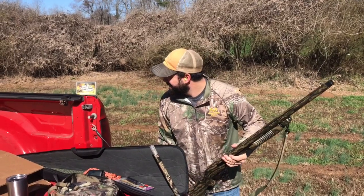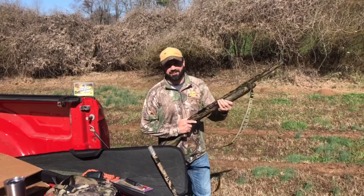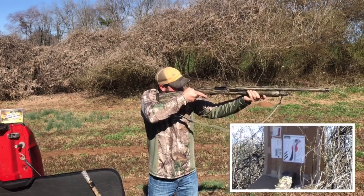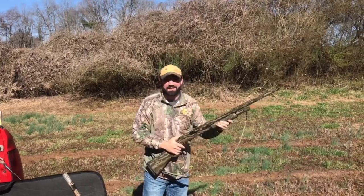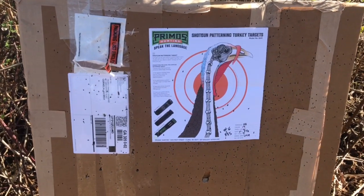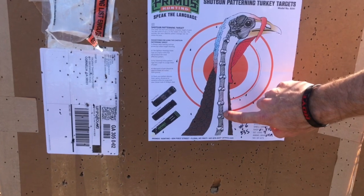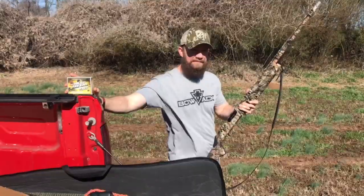Shooting the Heavy Metal, 3.5-inch, 4-shot. It should get interesting. Hot dog. I think I shot under. It's the Heavy Metal 4-shot, 3.5-inch. But you knew right away, you said you pulled it, you felt like you shot low. Yeah, I definitely shot low. We'll reshoot that one again once we're done. But that's 4 or 5 right there, it'll kill it.